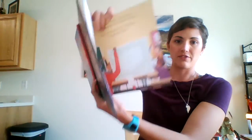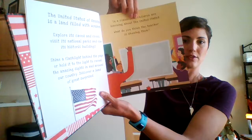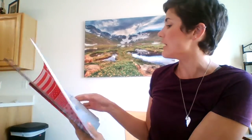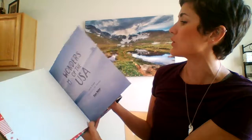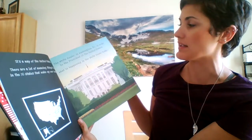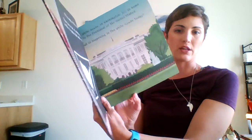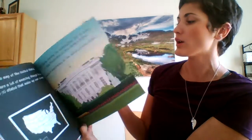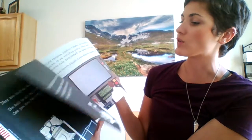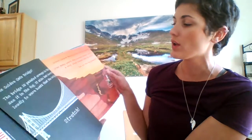I don't know if I have enough light here to show you our Shine a Light aspect of it. You can kind of see a little bit how our Shine a Lights work. If you haven't seen videos of how Shine a Light books work, then get on and check it out. I have another video with it. Anyway, it goes through the White House in Washington, D.C., what's happening in the White House, and it shows people having meetings in the White House, and goes through some of the other different important places and landmarks and historical events in our country. So that's a pretty cool one.